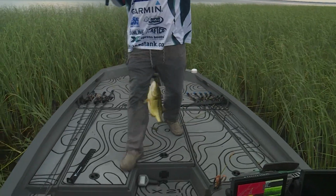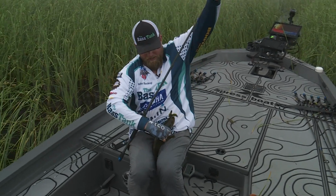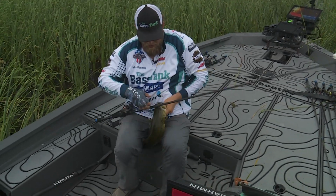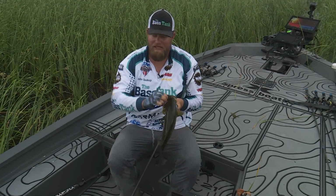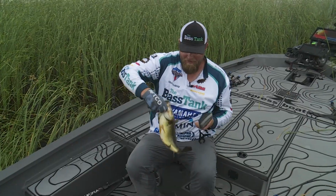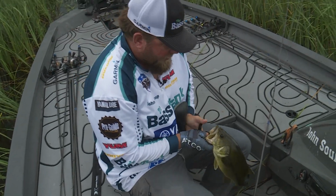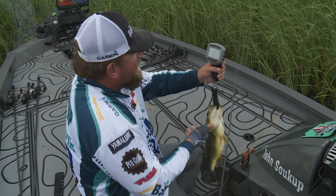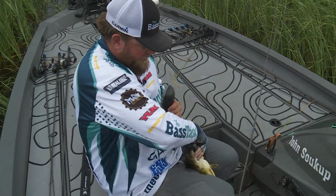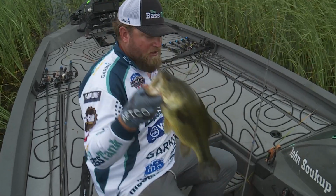That's a good one. So that was the one that was nibbling. I had to hesitate, and that's a good fish too. That's probably an over. I had to flip in there, dangle it down in his face. Fat guy, look at that belly. We got a 209 we're gonna cull, so it's gonna be a good little cull here. 302. Oh, 3-pounder. We got an over.